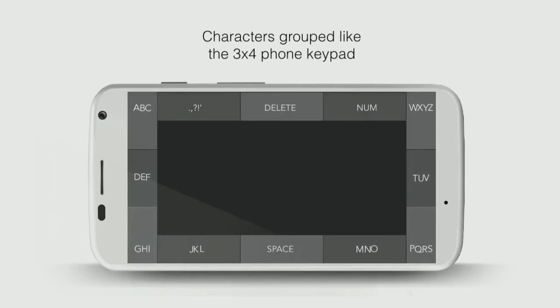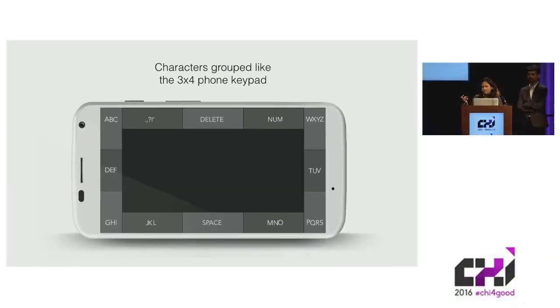So in this layout, the size of these keys is almost 8 times as big as a QWERTY key would be. And we stuck to the ABC grouping of 3x4 keyboard layout, because a lot of the users would have used a T9 phone with a tactile keypad before they bought an Android phone. And in many cases, they continue to use their tactile phones along with their Android, because they're still not completely comfortable typing on QWERTY.